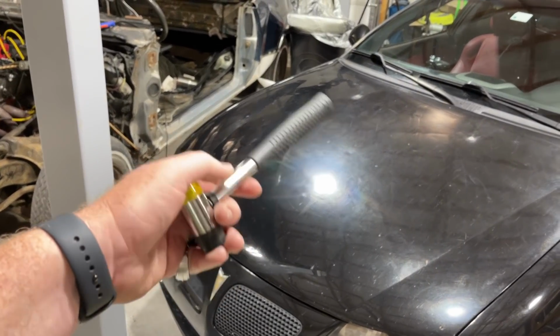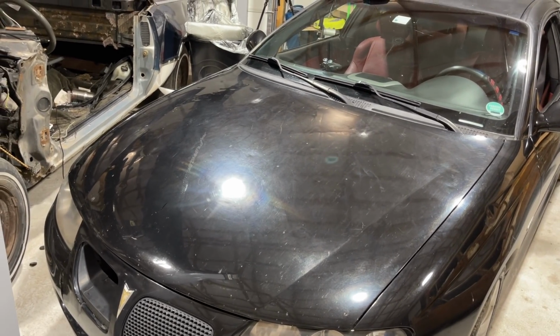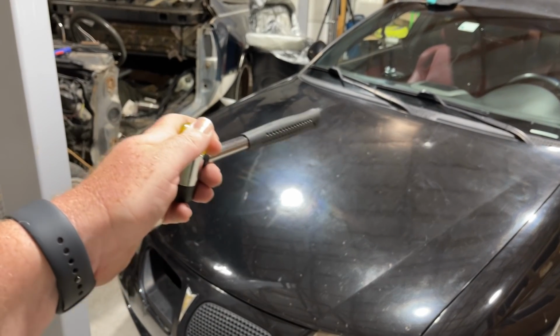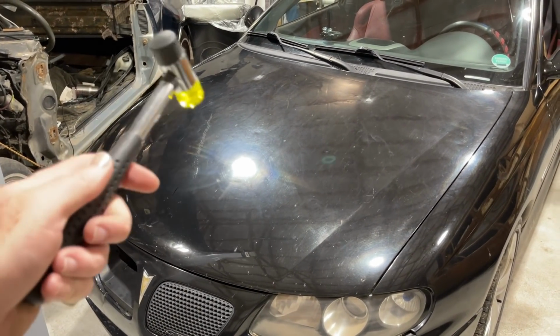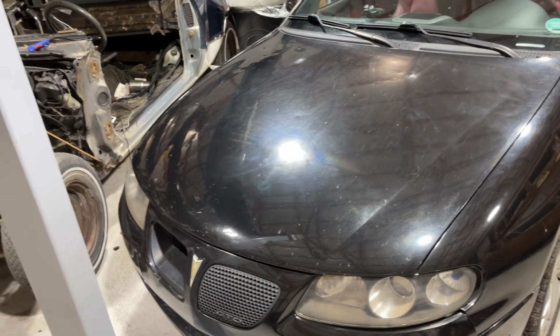Even getting some more dents out of the hood was actually pretty solid. Some of the big ones that were in the middle, I still see that one right there. But some of the big ones that were all over that hood, I was able to just heat up with the heat gun, just lightly tap with the hammer, and they all started popping out one by one. Pop, pop, pop, pop, pop.